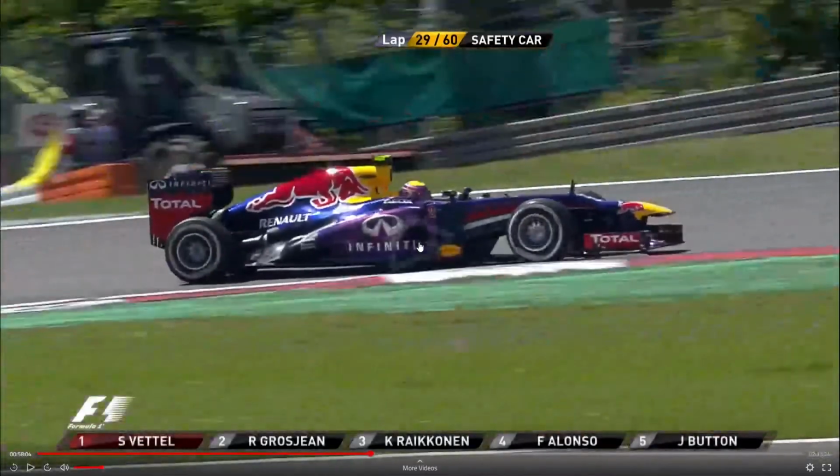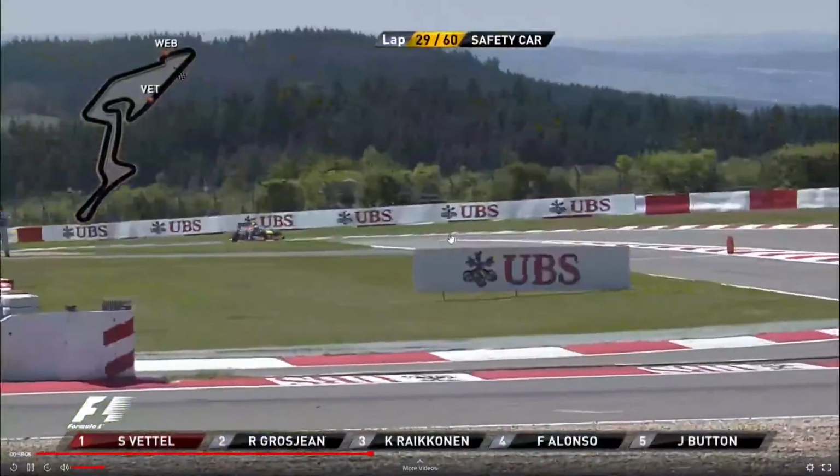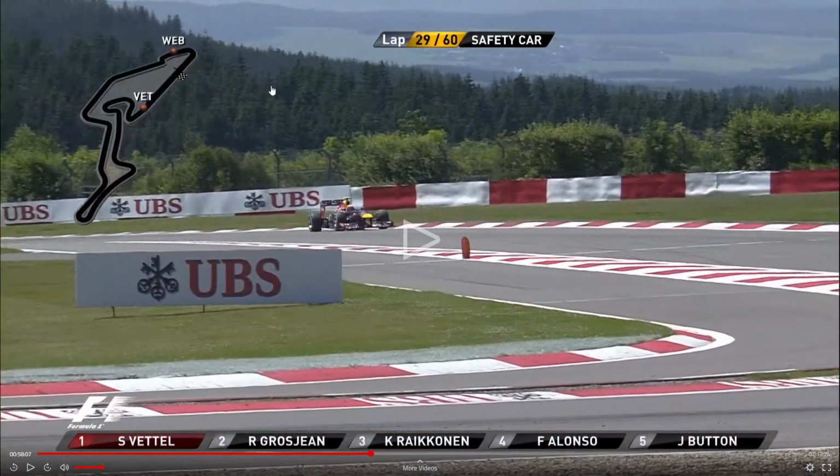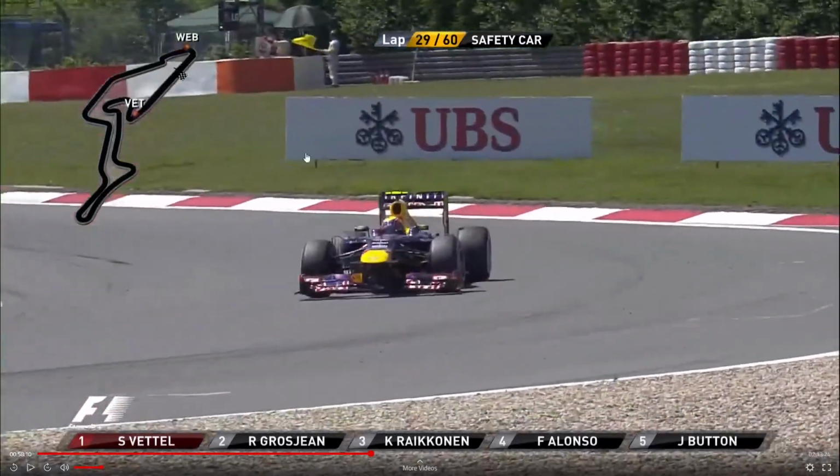Held up behind his teammate. Well, it still says safety car. Nico Rosberg for four or five laps. So we've got track of you. Vettel the leader. Webber back here at this corner. Jump by Roman Grosjean in the first round of pit.